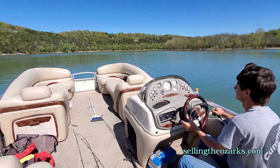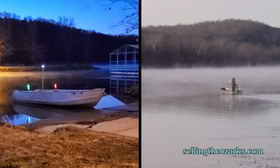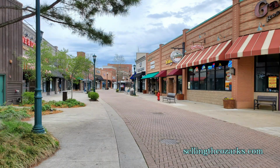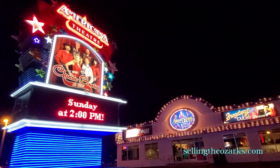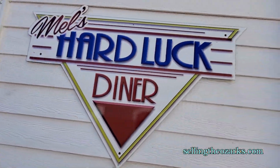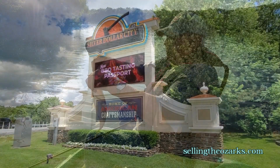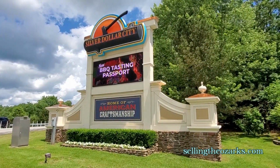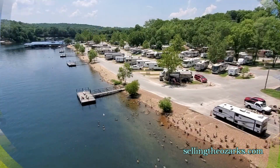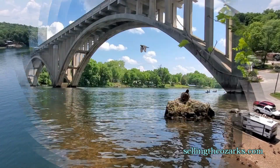This area has so much to offer the boating enthusiast, the die-hard fisherman, and the professional shopper in your family. Branson, Missouri is known for its amazing family attractions, its fun and unusual dining experiences, world-class fishing lakes, and #1 rated family fun parks and attractions. But today, we're going to explore the mid-Lake Taneycomo camping region.